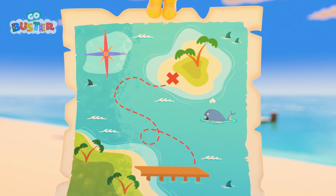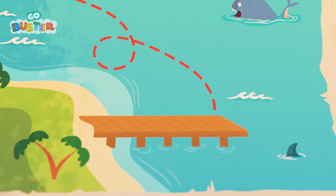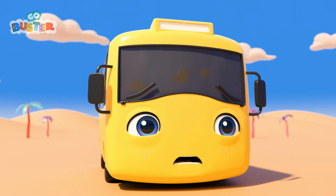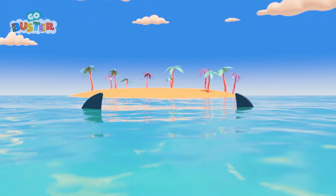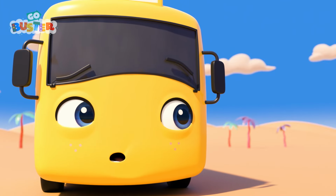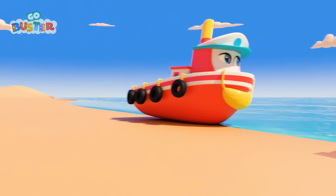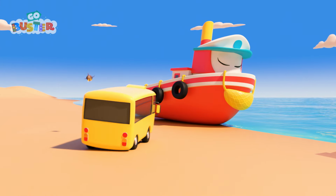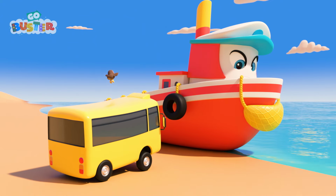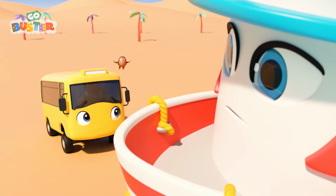Treasure ought to be. The water's full of danger, or so it seems to be. There's lots and lots of hungry sharks swimming in the sea. Treasure-seeking Buster travels across the sea. An X will mark the spot where the treasure ought to be.